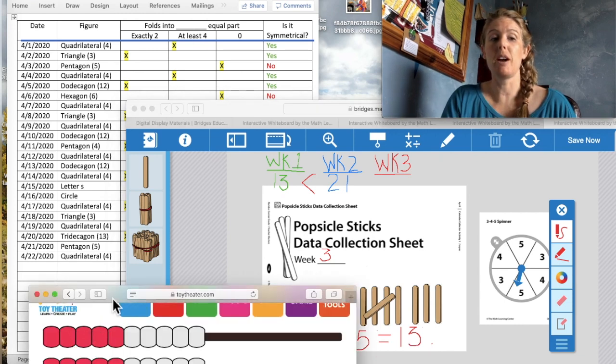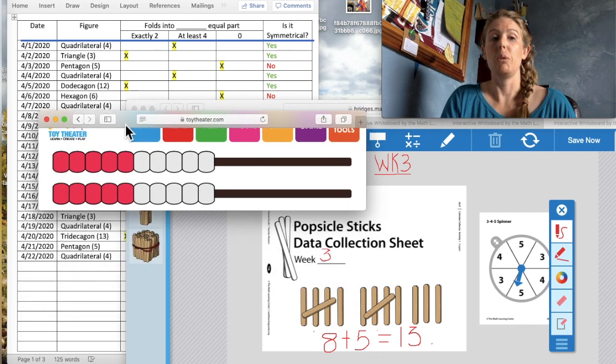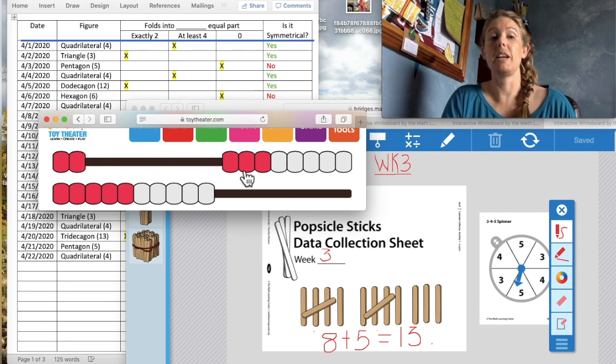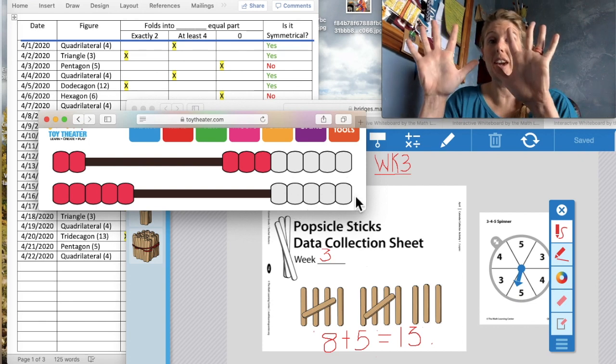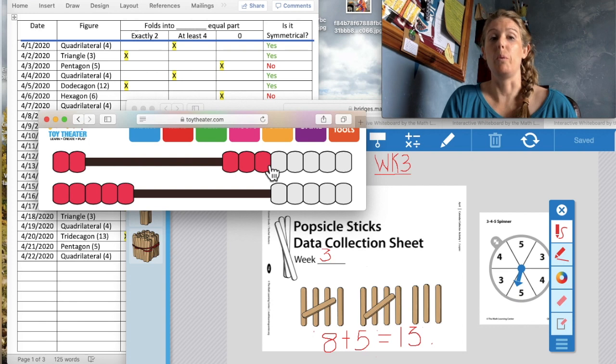Over here, let's bring out our number rack. We did start with 8, so if I use one finger to slide over the top, I have 8. And I'm adding 5 more. So I can also, just with one finger, push over 5. And here, I see it's so similar to our tally marks. 5 and 5 is 10, and add 3 more. 11, 12, 13. So we've collected 13 popsicle sticks already for week 3.